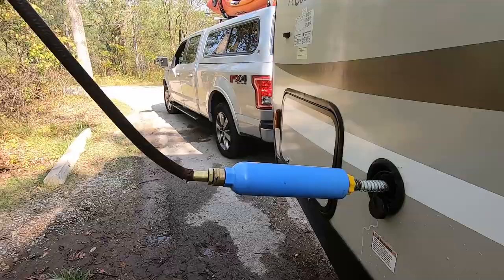Good thing for us though, it is a threaded end so we can easily attach our black water flush. And it is nicely sloped to go down into the hole. The fresh water, it is also threaded so we can attach our filter to it. It's threaded right here, so we're filling it up.